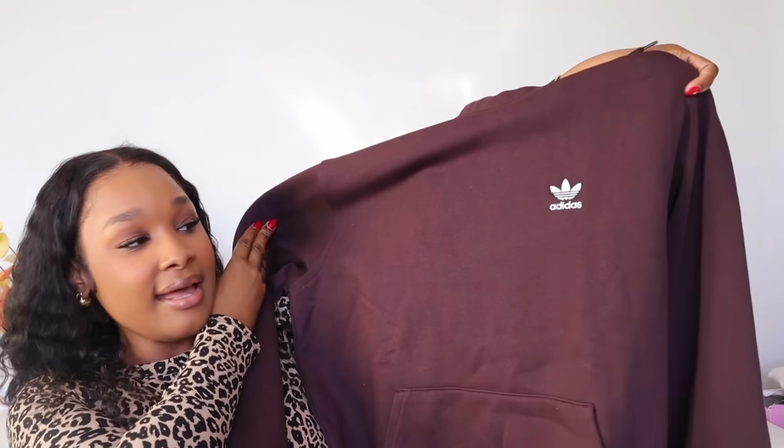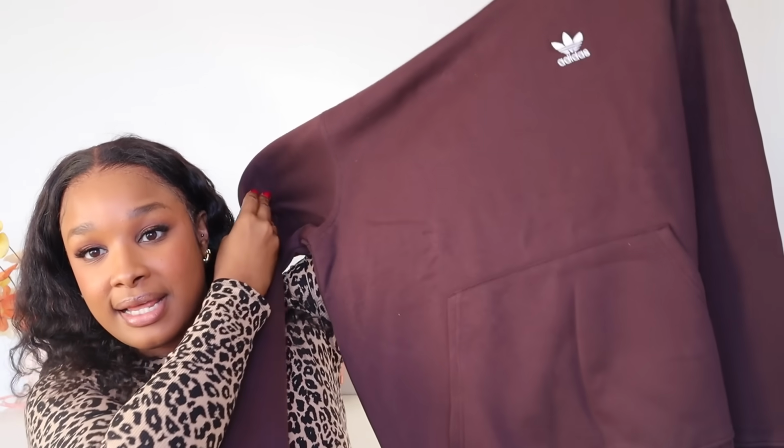And then I saw this chocolate brown one in the men's section, but that wasn't going to stop me because it's a pullover, and that's what it looks like. It was $60, I got it for $30, and I got it in a medium.